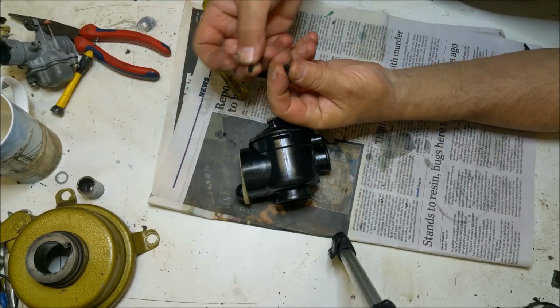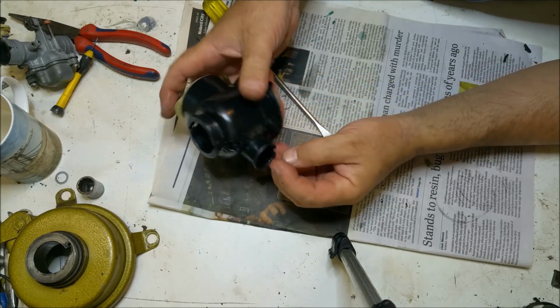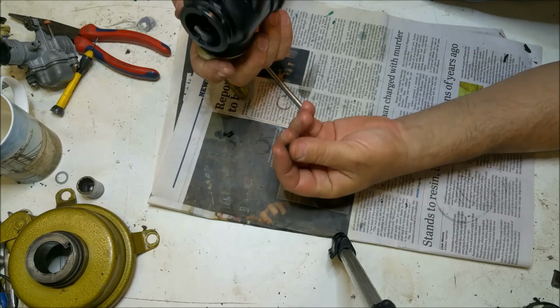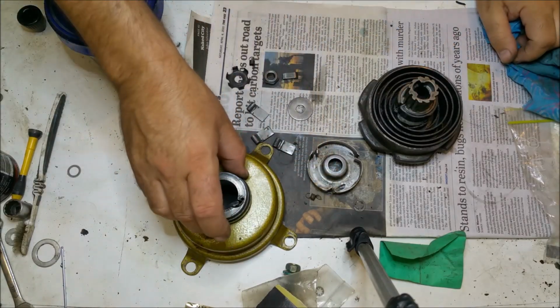Ignition wires have a sleeve which fits into there to make sure it locates. That's about it. Kickstarter. This is the one off the Mayfair that was in very good condition.